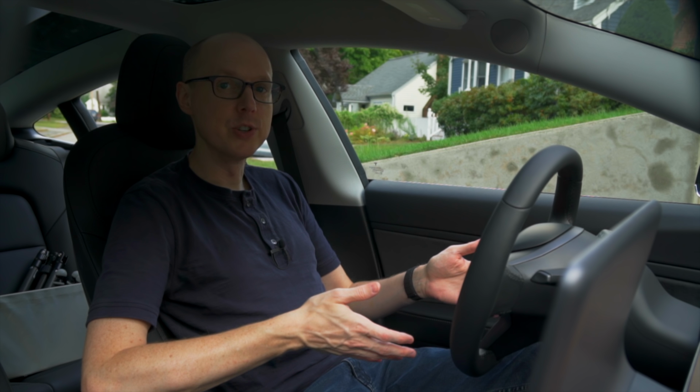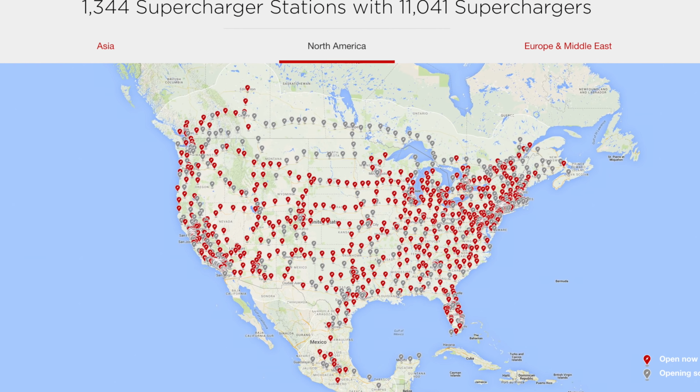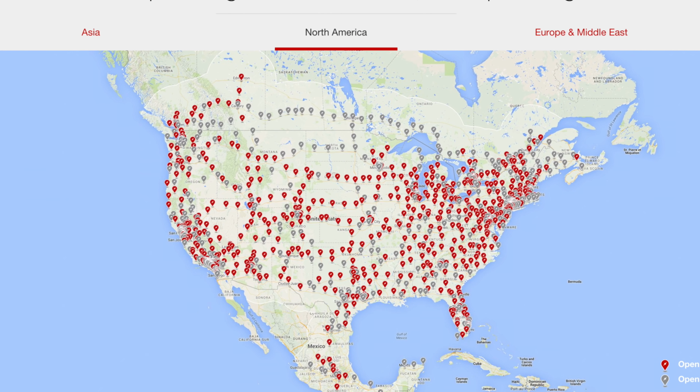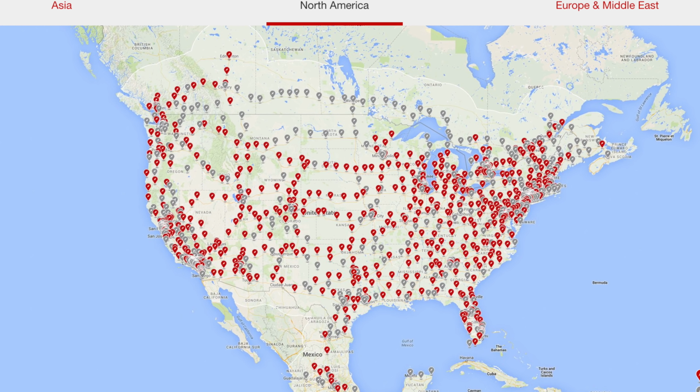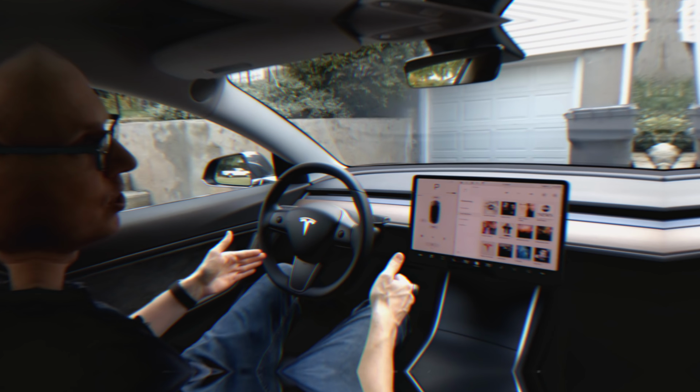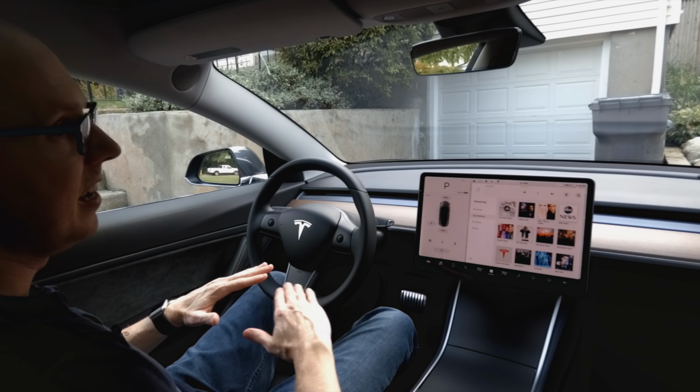Range anxiety should not be an issue with 300-plus miles on the long range and all-wheel drive versions of the car. And even the base model will get over 200 miles, which will be more than enough for commuting. Add to that the Tesla Supercharging network, which has over 10,000 chargers around the world, and Elon Musk stated that 99% of the US population is within 150 miles of a Supercharger. Range anxiety is a thing of the past. The all-wheel drive Model 3 is an absolutely amazing car.